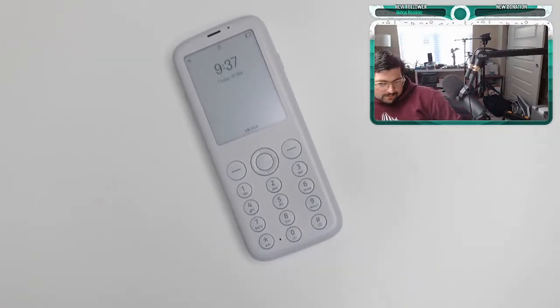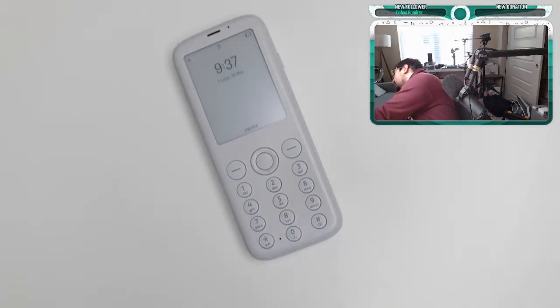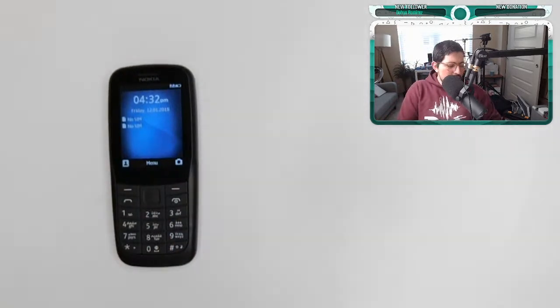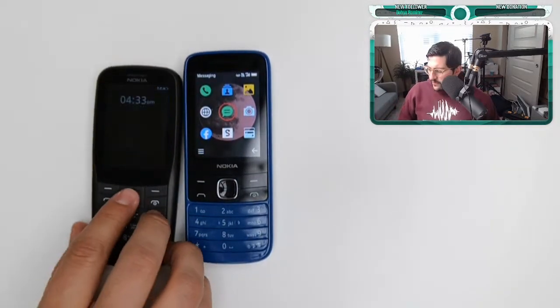Okay. Let's see. Do we have enough battery? Hopefully we do, because I want to showcase a couple of the things on the Nokia 220 4G. Okay. I think that's enough, right? Battery not fully charged. Well, we don't need it fully charged. Okay. So we're back to the Nokia discussion that we started a couple of minutes ago. So here we have the Nokia.